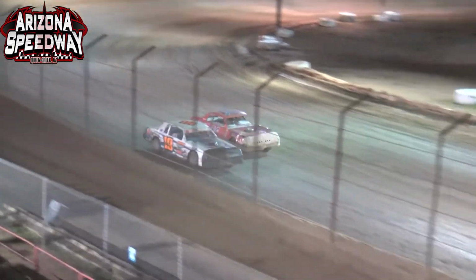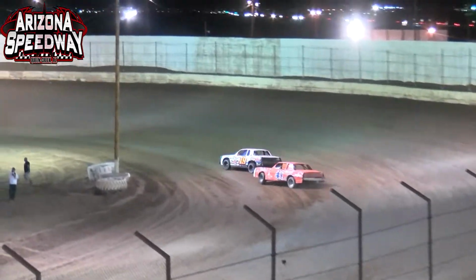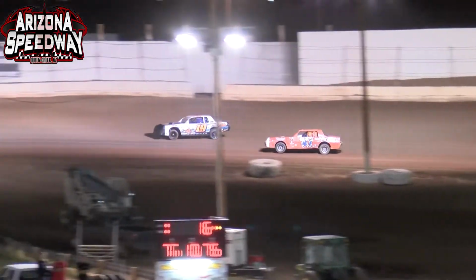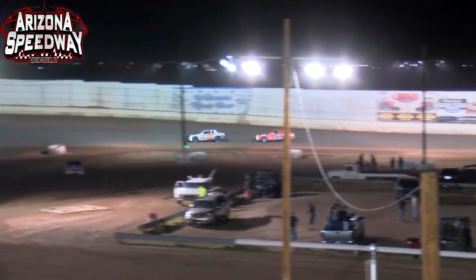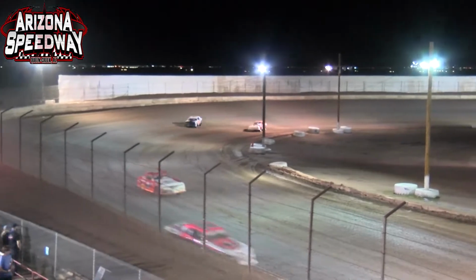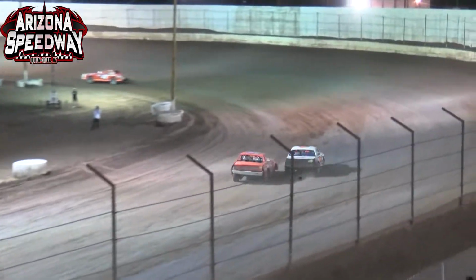Once again, they go side by side down the straightaway into 1. Georgie Fronsman to the inside of Kenny Gill, who slams the door on him, comes right across the nose of that 41 JR into turn number 1. Gill going to hang on to it. Georgie Fronsman, though, has a run off of 2. He has a run indeed off of turn number 2, trying to sneak by the number 19 of Kenny Gill. Gill, though, hanging on to it, as just ahead of him those cars are getting smaller and smaller, George Fronsman and the 10J of Nelson's.